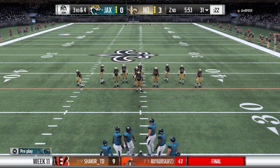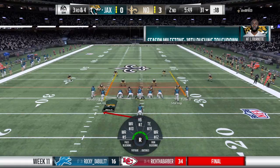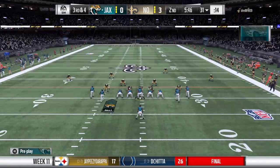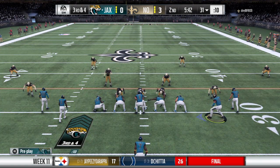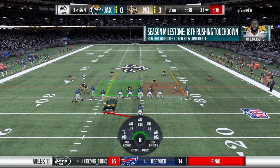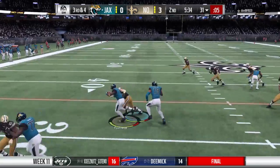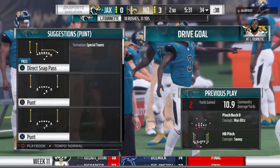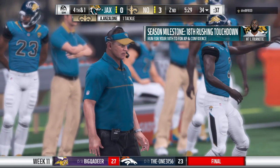The Jaguars on third down. They've been okay, 2 for 3 thus far. This is 3rd and 4. They'll send the tight end in motion left. They'll toss it to Fournette, and he'll be limited to a short gain up to about the 34-yard line. Give him a couple on the run as it brings up a 4th down.